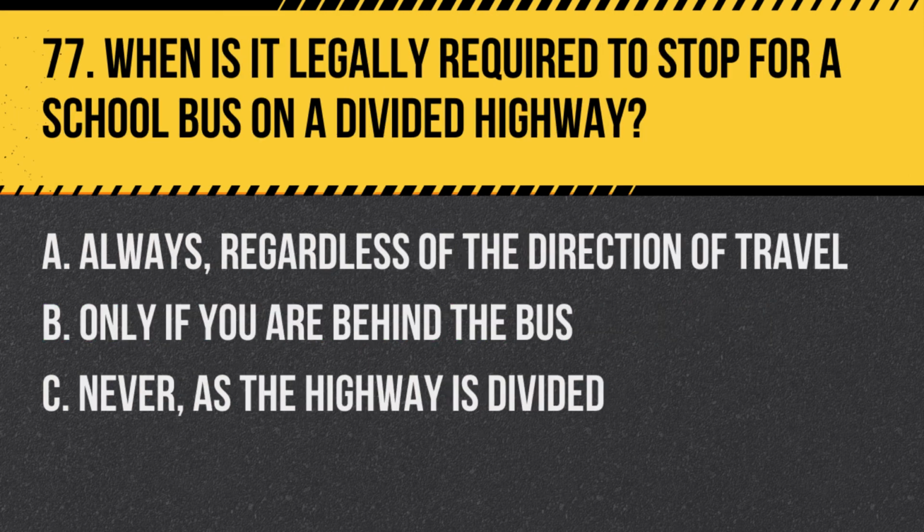Question 77. When is it legally required to stop for a school bus on a divided highway? A. Always, regardless of the direction of travel. B. Only if you are behind the bus. C. Never, as the highway is divided. Answer B. Only if you are behind the bus. On divided highways, stop for school buses if you're traveling in the same direction.